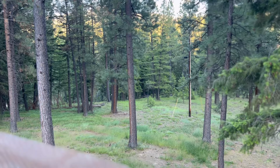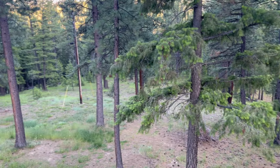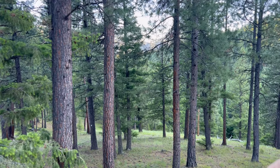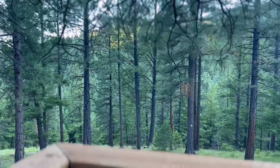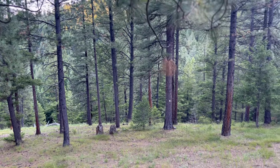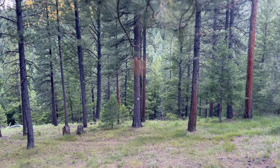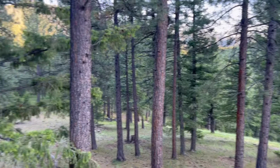But let's go on a little tour of our little treehouse. So right now I am on the deck of the treehouse, and you can see the view out the back. You can catch a little glimpse of mountains there in the distance. I can actually hear water way down in there somewhere. So there must be a creek running through there. But this is the view.